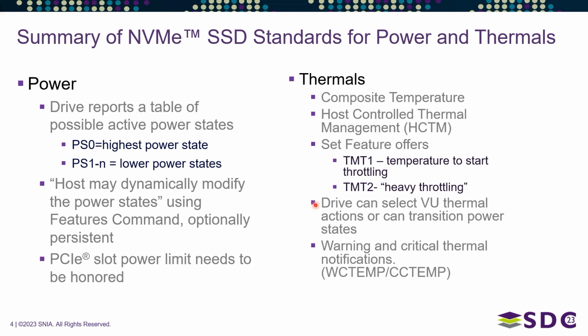And sometimes the question is, what is the PS0 that you want to declare for this drive? And then you can have a set of progressively lower power states. A direct quote out of the spec says the host may dynamically modify these power states, and Trent even gave a hint to some of that as well, which is using the Set Features command, optionally persistent. You could actually change the power states of a drive dynamically. And finally, we have to remember that there is a PCI slot power limit that needs to be honored. And PCI slot power doesn't necessarily have to mean thermal power. It just means what the regulators are able to take.